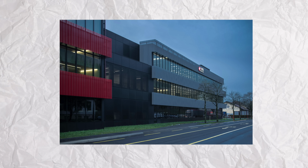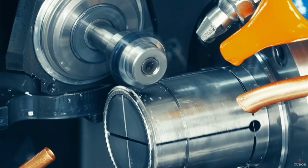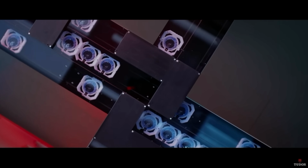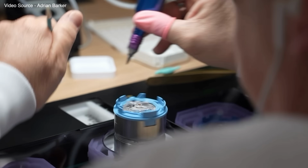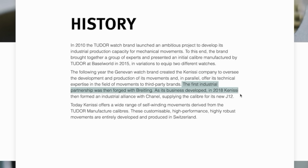Kenissi was founded by Tudor. In 2010, Tudor began an ambitious project to develop their own mechanical movements, and at Baselworld 2015, they revealed their first in-house Calibre in the North Flag. The following year, they created Kenissi to oversee the development and production of their movements. They soon brought on other partners, as the Kenissi website says. This is corporate for they started making movements for other manufacturers.